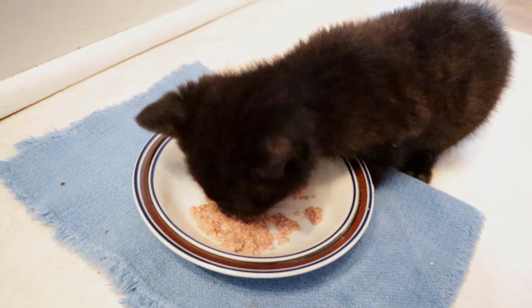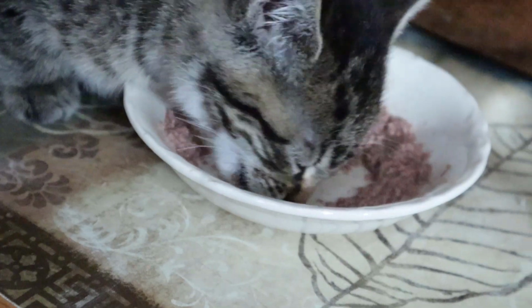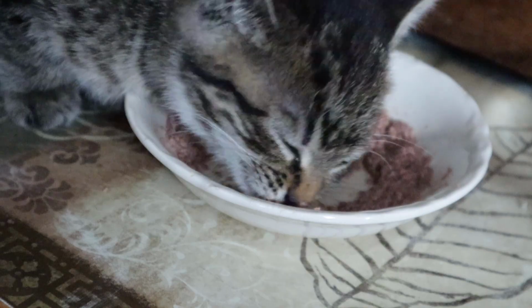Most likely the problem is that you switched their food too quickly from the food they were getting at the shelter or at the family that you adopted them from, and now they're not used to the food. So the easiest solution is preventive. Find out what they were eating before you adopt them and give them the same food, and then slowly make the switch to the food that you want to feed them.